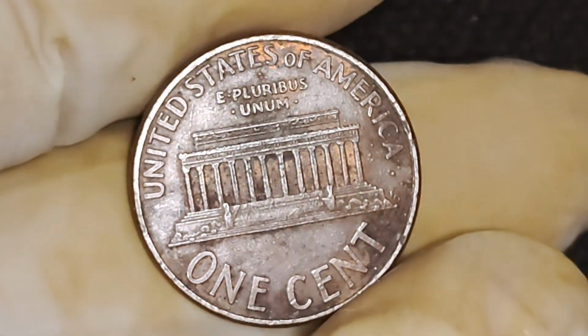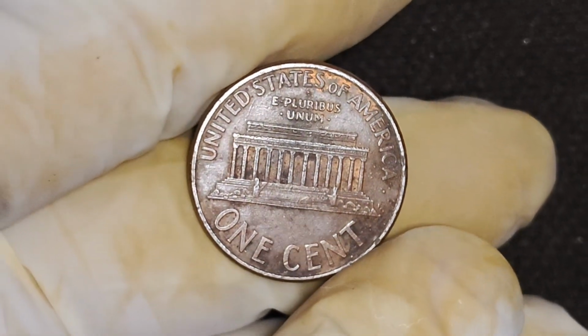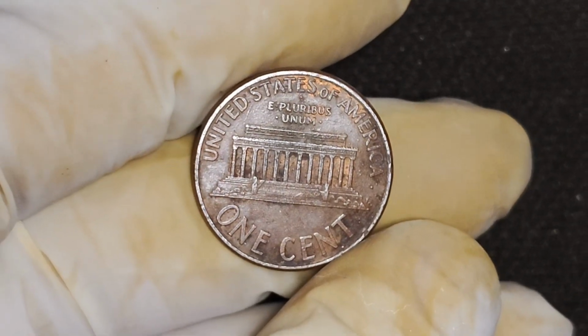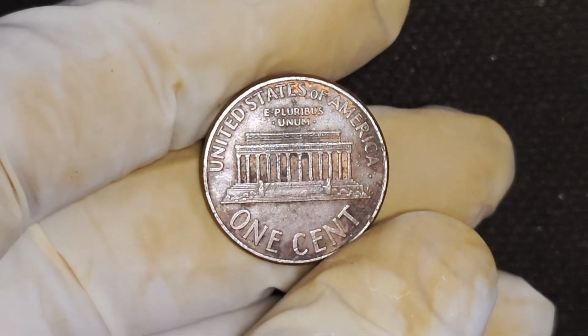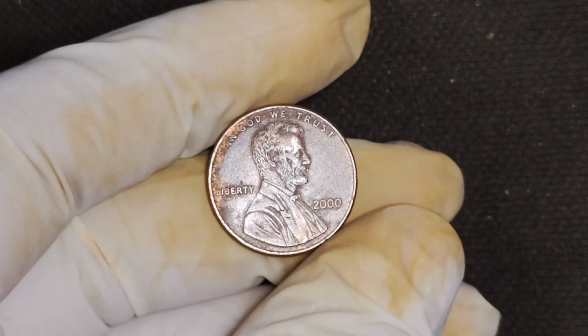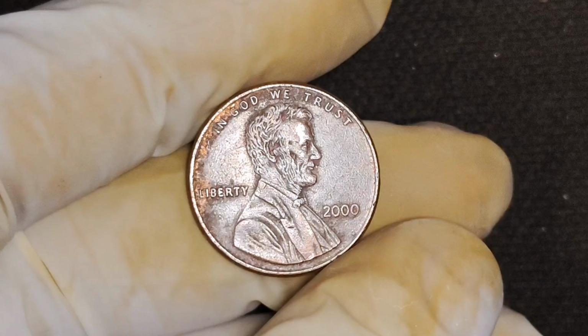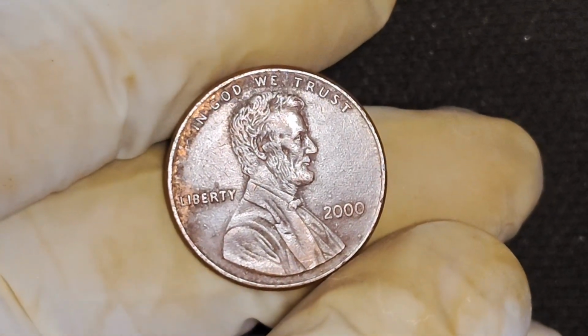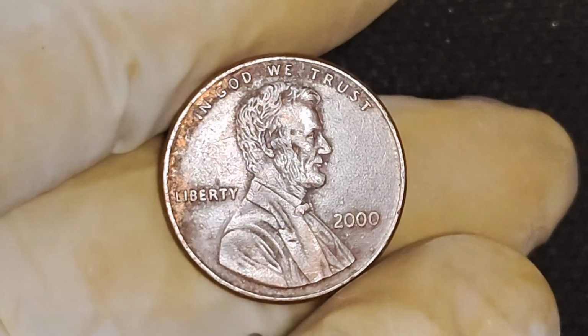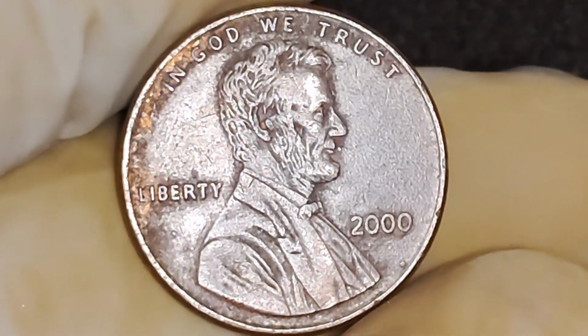Now, I know you might be wondering, how can I tell if I have one? Great question. Let's get to the nuts and bolts here. It's actually pretty easy to spot a 2000 no-mint mark penny. First, check the front of the coin. Flip it over, and look at the "In God We Trust" inscription and the year. If there's no mint mark right under the date, congratulations! You've got something special on your hands.